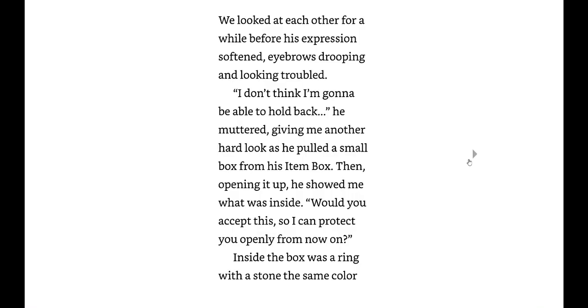"I don't think I'm going to be able to..." Oh, no. What's he doing? "I don't think I'm going to be able to hold back," he murmured, giving me another hard look as he pulled out a small box from his item box. I'm assuming that item boxes are really common in this world, because nobody's really questioned it. So, then, opening it up, he showed me what was inside. "Would you accept this so I can protect you properly from now on?"